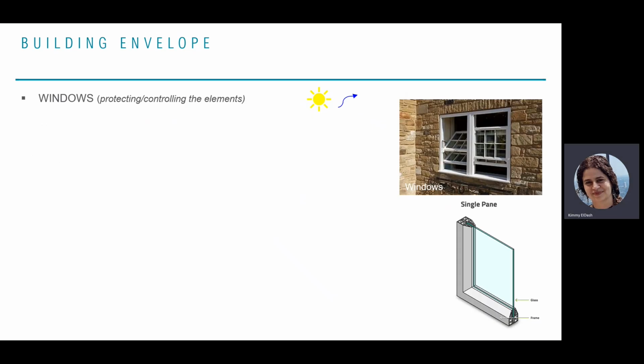So windows, which are a very important aspect of our buildings and our homes. They provide us with views out. They allow us to control the ventilation, so we open them, close them. There's a variety of ways we can do that. They can pivot, they can slide, they open halfway, they open just a little bit. They have a different range of operabilities.